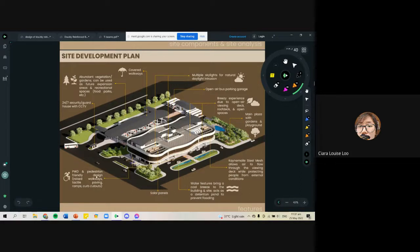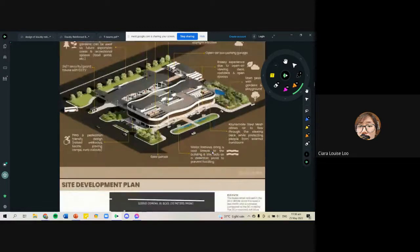And my design is PWD and pedestrian friendly because I have lots of raised walkways, as you can see here, and I also have curb cutouts, which can be seen in the plans later, and tactile paving all throughout the site. My mesh over here is called Kynomile steel mesh, and it allows air to flow through the viewing deck while protecting them from external conditions.